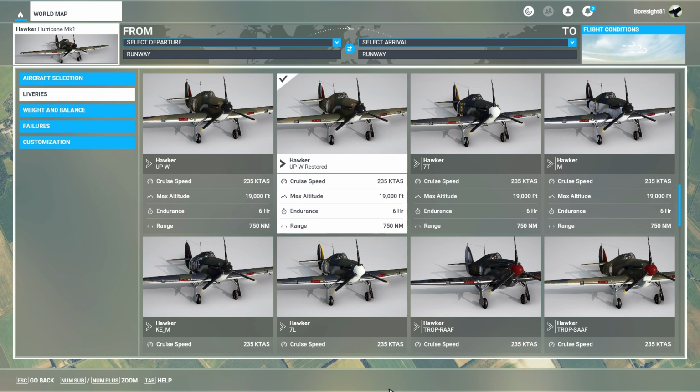R4118. And so we have next to it Uniform Papa Whiskey Restored. Now this is obviously the previous aircraft, but in a more up-to-date restored status, and this is the only one of the Hurricanes in this whole package that comes complete with an INS, a GPS unit that you can use.